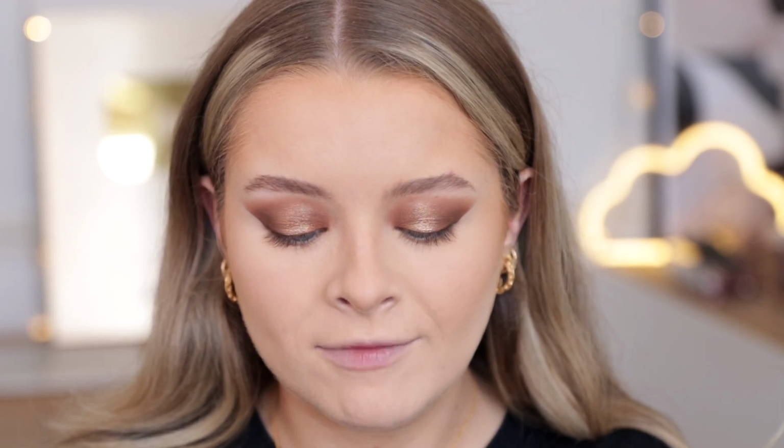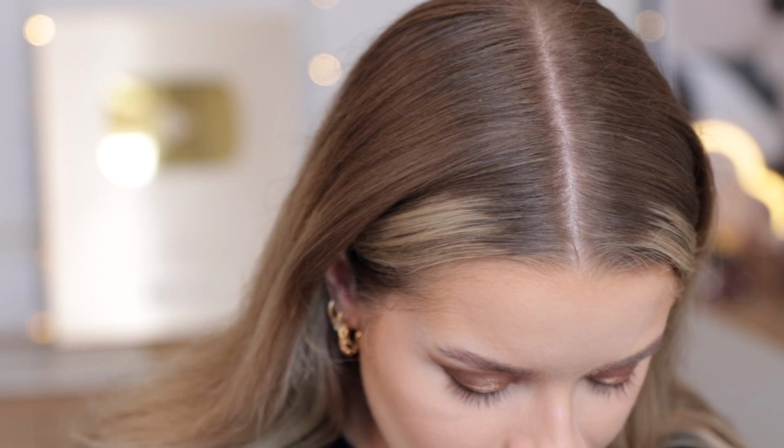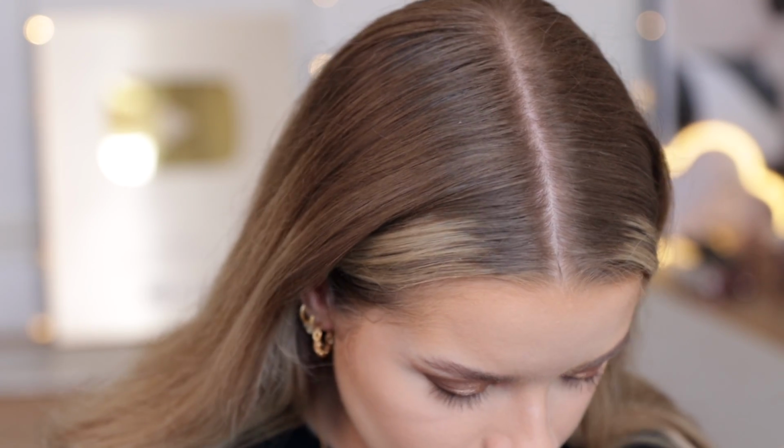So I found this, which is the Luminous Sheer Glow and Finishing Powder. This was £4 and I went for the shade medium, and they didn't actually have any lighter shades of these. So I'm not sure if it's intended to be a bronzer or whether it's supposed to be a powder. But this is what it looks like. And it has a slight bit of sheen to it. Oh my god, it's so soft.